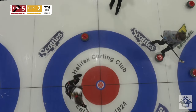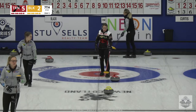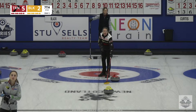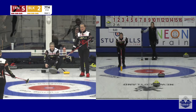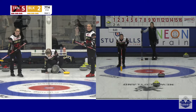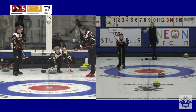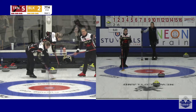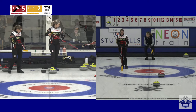Yeah. Straight peel for Carol. Curtis did get one in the sixth end, so it's 5-3 for Team Daigle, playing seven, and Daigle has hammer. Doing a little house cleaning here.